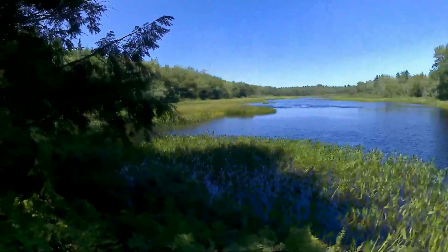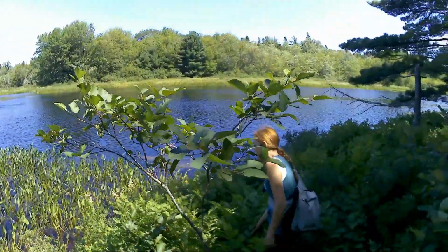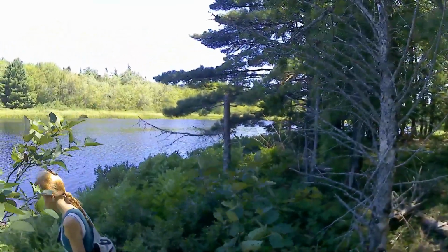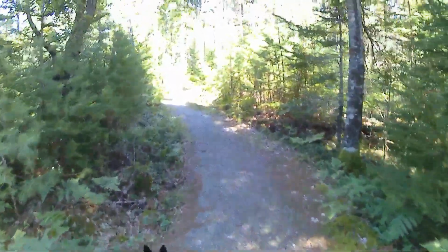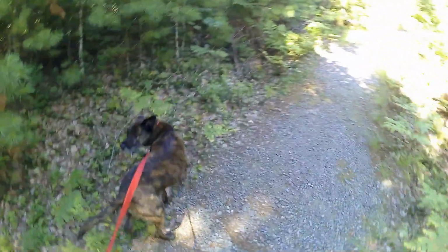Like this view of the Mersey River. This is a still water, which, as the name implies, is where the water is not flowing as quickly as it is in other areas of the river. And like I said before, the trails are great. They're nicely groomed. A lot of them have gravel down.